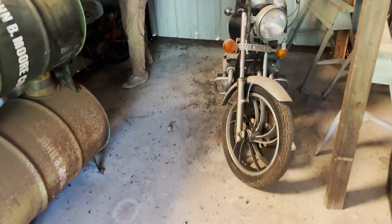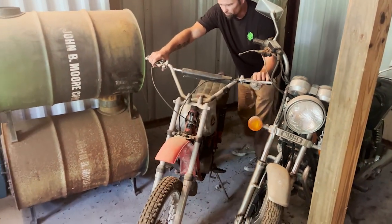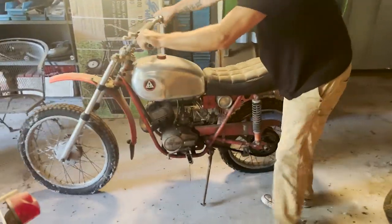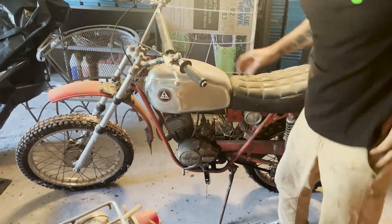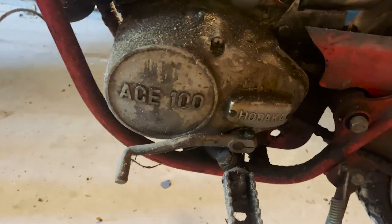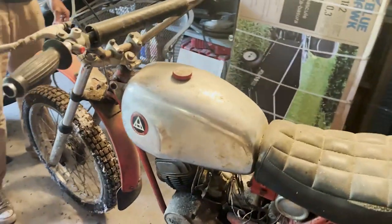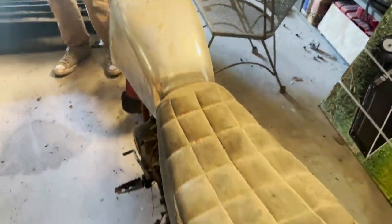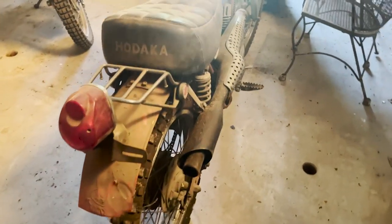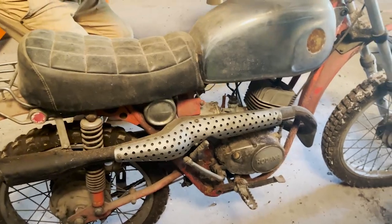This is another Hodaka. This one needs a little more love than I think the other three. Leave me a comment, let me know what this one is. I mean, obviously it's a Hodaka, but what is it? So this is the 71 as well. They're almost the same, but they look a little different. It might be another Wombat, I don't know. It says Ace 100 on the side. So that's cool.